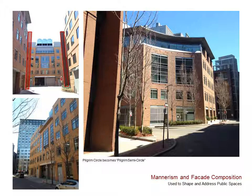Note that the blonde building at the end, number 88 Sidney Street, doesn't have a corresponding semicircular indent. In the 12 years between 1990 and 2002, when this building was built, floor area pressures expanded the footprint of 88 Sidney, and Pilgrim Circle turned into Pilgrim Semicircle. The architect of the 88 Sidney Street building, who was me, did his best to adopt the B-wall manipulation technique to formally face the semicircle.